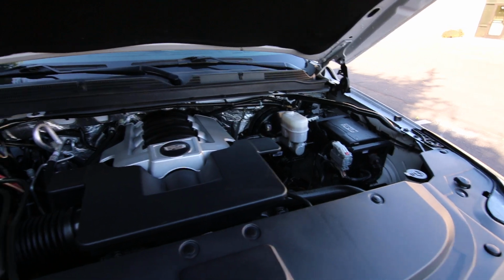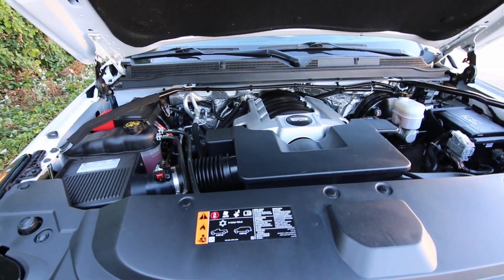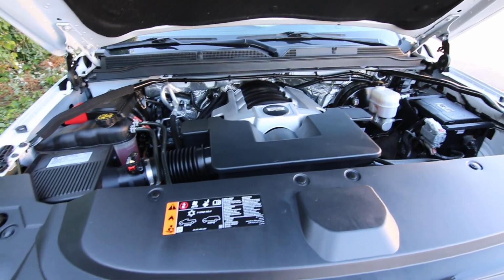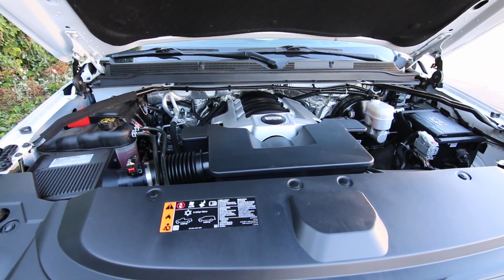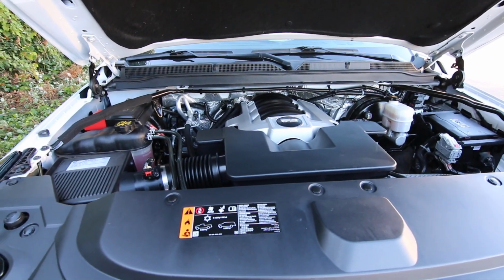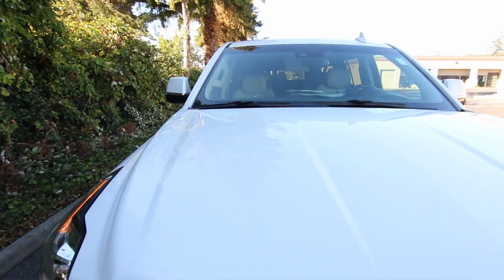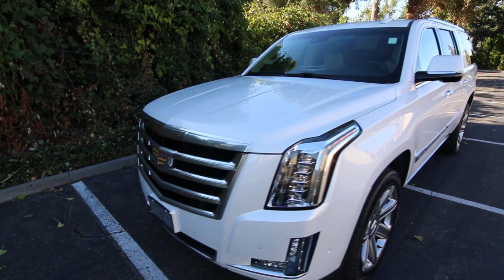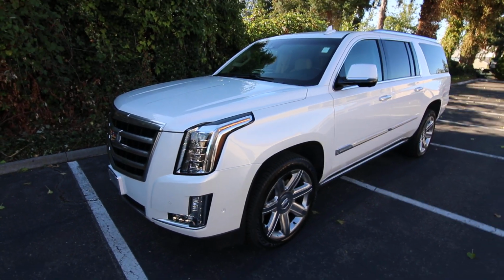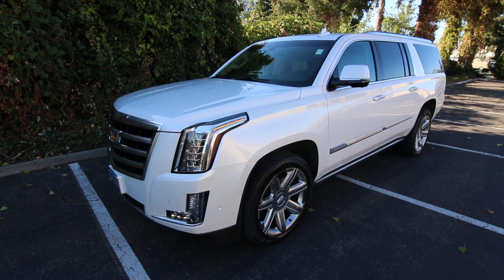Obviously Cadillac's a very premium luxury brand in general. The heart of the Escalade is this 6.2 liter V8, not too different than the V8 engine you might find in a Corvette or Camaro. The Escalade makes about 420 horsepower, and that's matched to an 8-speed automatic transmission. So even though it's a big heavy SUV, with all that power it is very quick, and that V8 sounds very nice, almost as good as it sounds in the Corvette.